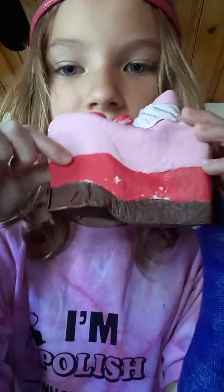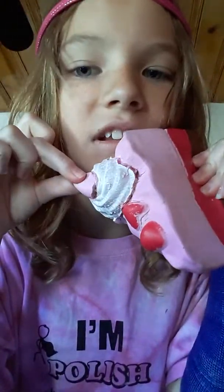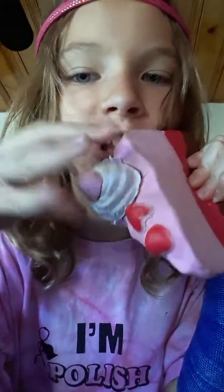That smells so good. And then, Pig Squishy, $15. I got this. It's got no defects. No defects at all. See, there's literally no defects. No defects at all. This didn't fall off.